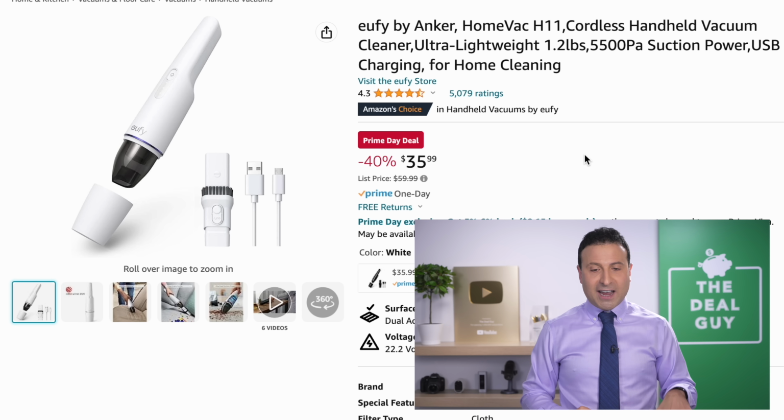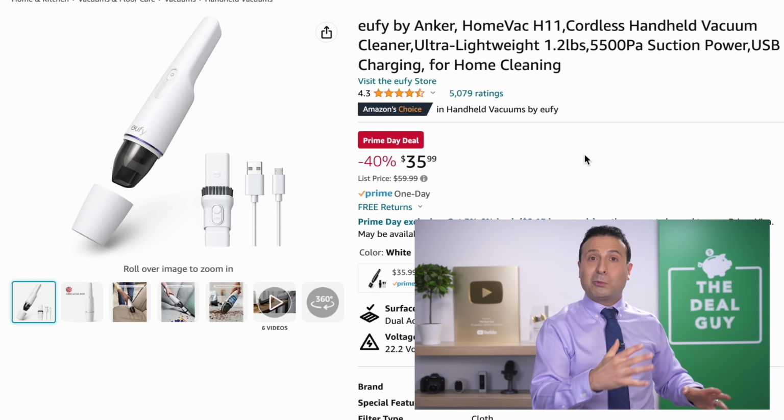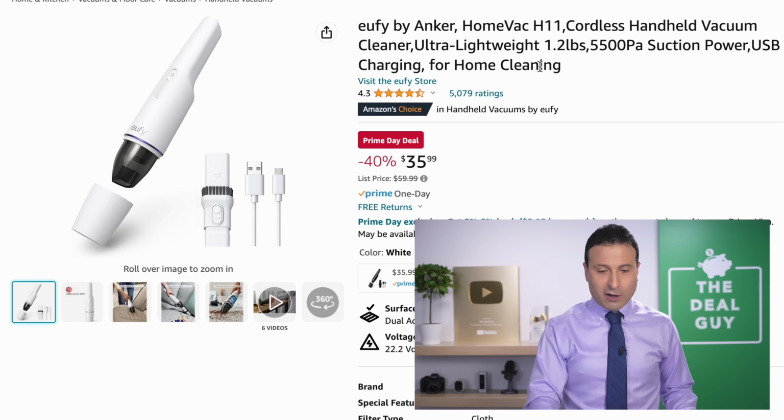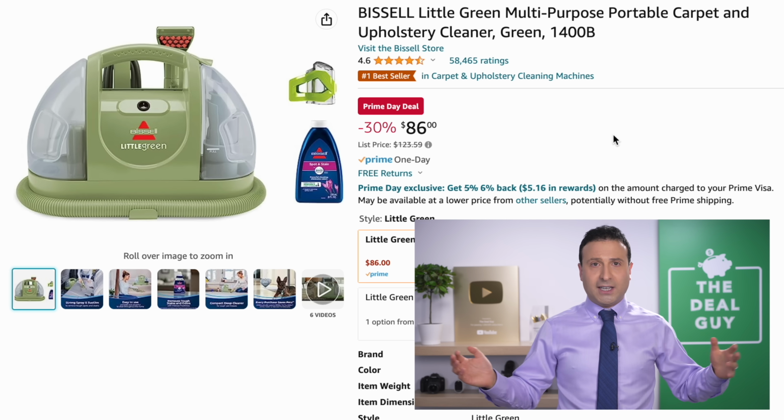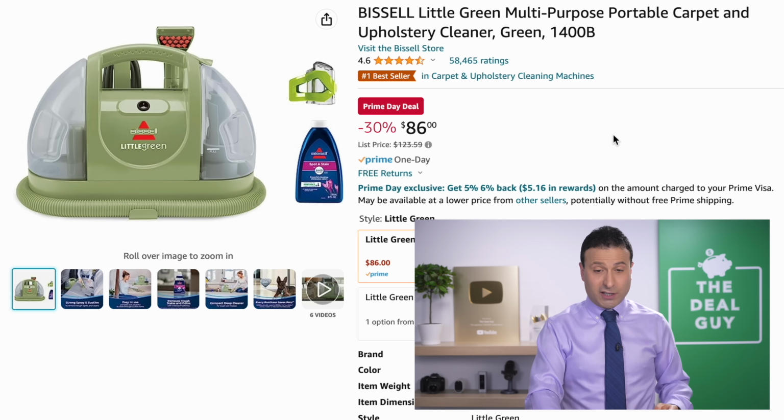This Eufy by Anker cordless handheld vac is very similar to what I featured in an Amazon car product video that I released not too long ago. It's $36. It's a 40% off price drop. That's awesome. The Bissell Little Green, most beloved, look at these reviews. More than 58,000 nearly perfect reviews, $86. That's a 30% price drop.